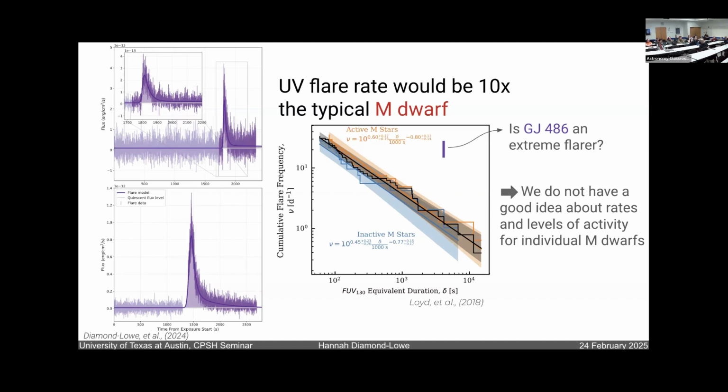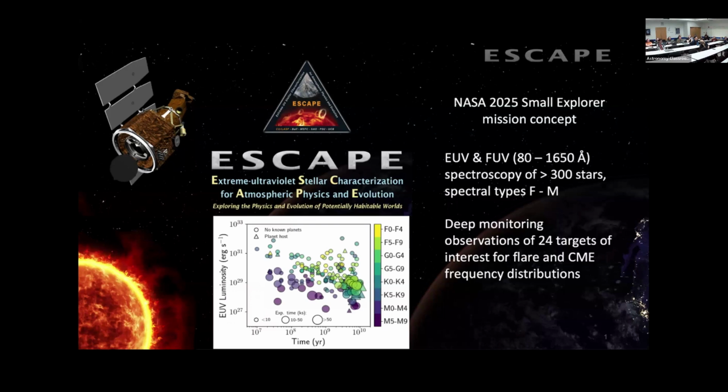If you look at a cumulative flare frequency as a function of the equivalent duration, so how much energy is in the flare, how much out of flare energy you need to create all that energy in the flare, GJ486 would be way up there. Again, this has not been corrected for; we should have got more baseline to really see if this was true, but we didn't know this would happen in advance. So is GJ486 an extreme flare star? I would argue we just don't really know enough. I posit in the paper that maybe M-dwarfs have activity cycles, and so you can just get periods of high stellar activity. But without more consistent time monitoring, we're not going to know the answer.